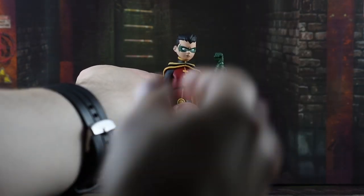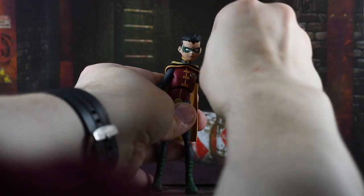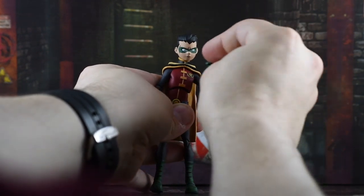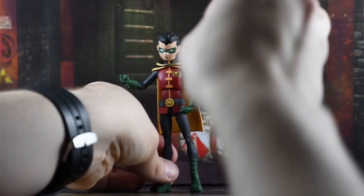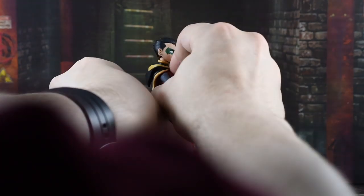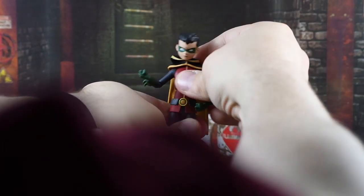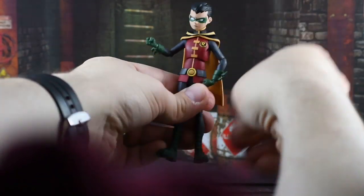There is just a single hinged elbow here. You get some decent rotation in the hand. And they all seem to have better rotation than Batman for some reason. You can move this all around, no issue. And then you can tilt him pretty decently far down, and then you can go up or back pretty far. So yeah, you got some decent rotation there. You could twist also, to get him to the left and to the right.